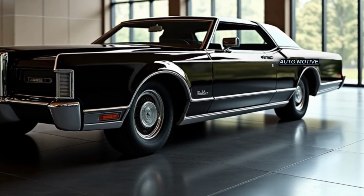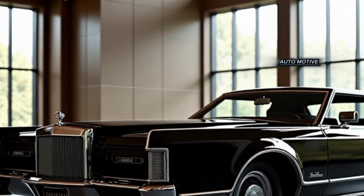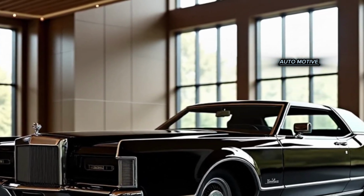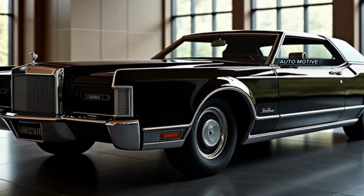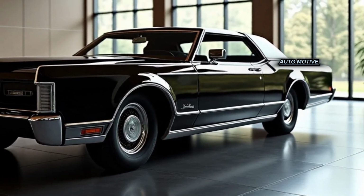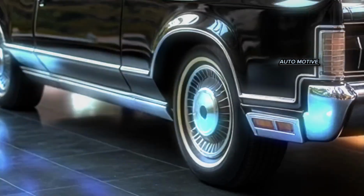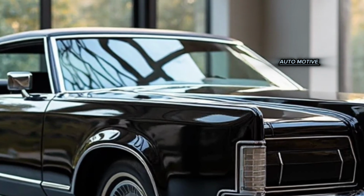into the future. For those of you who appreciate automotive history, the original Mark V from the late 1970s was the epitome of American grand touring luxury. It was massive, draped in chrome, and unapologetically elegant. Fast forward nearly 50 years, and Lincoln is bringing that legacy into the 21st century, and then some.